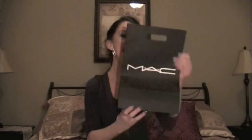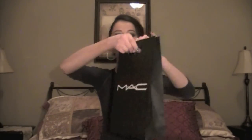So today I have a Mac haul for you all. And yes, this is not your typical Mac bag. This is actually a paper Mac bag. It's because I went to the Mac store, and most of the time I always go to the Mac counter at Macy's, but today I went to the Mac store and I'm super duper excited because they have things that are just limited to the Mac store or Mac online, and they don't have them at the Mac counter.